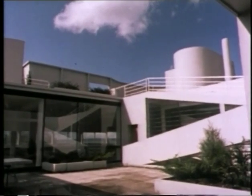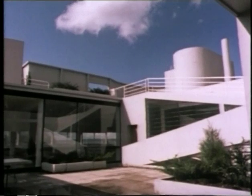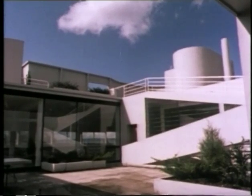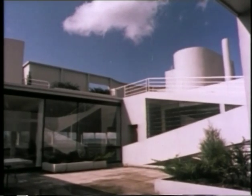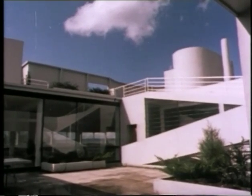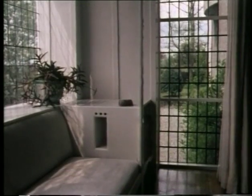For instance, at the Villa Savoie, Le Corbusier makes the roof garden part of the living space, divided from the interior by huge glass walls. Mackintosh surrounds the window seat with glass, but encloses us with old-fashioned leaded window panes, another example of the grid theme.